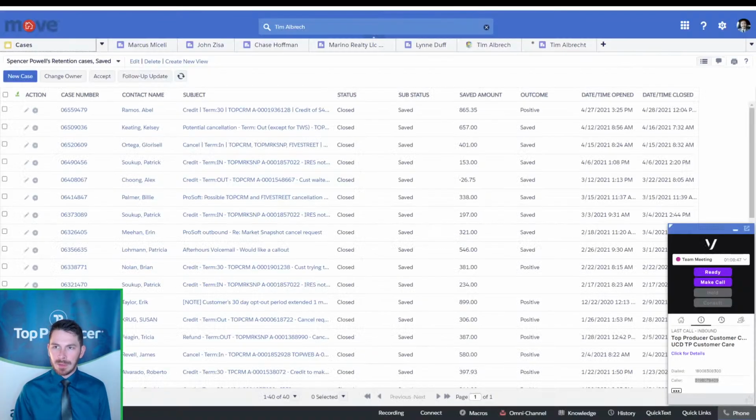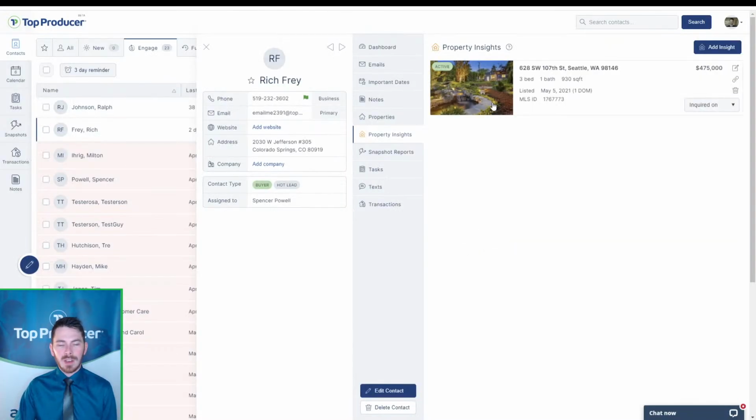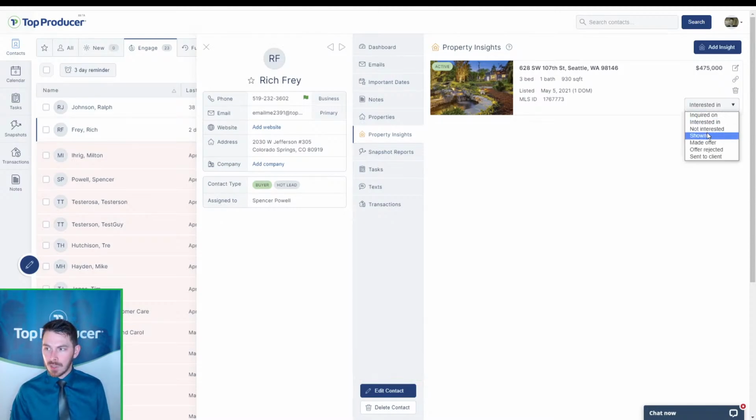Picture pulled in from the MLS. I'm going to set the interest level to inquired on, and then save that property insight. So now that documents that here in Rich's profile. If maybe later on he was actually more interested in it after we discussed it, I can switch it to interested in. Maybe later on I showed the property to him, I can select shown.